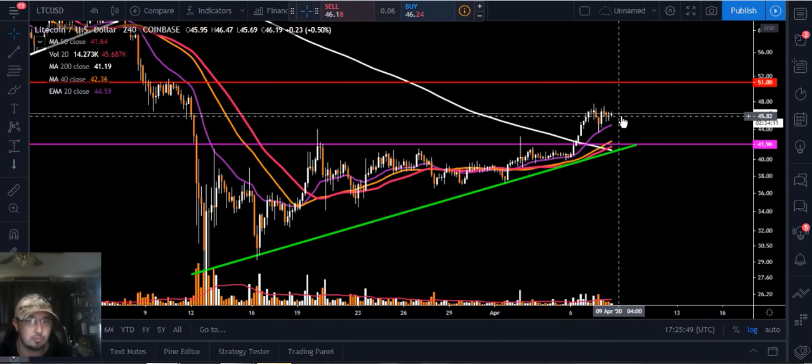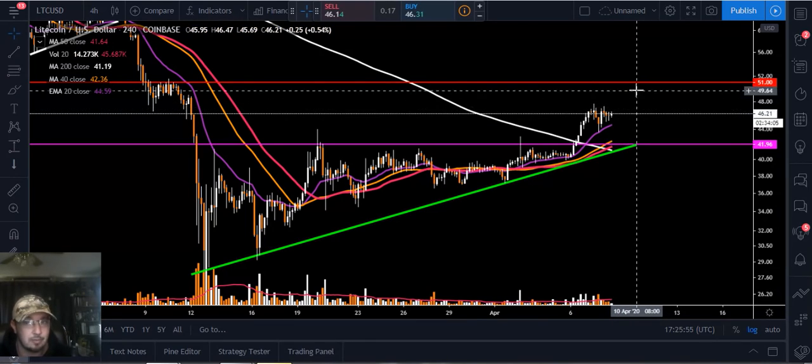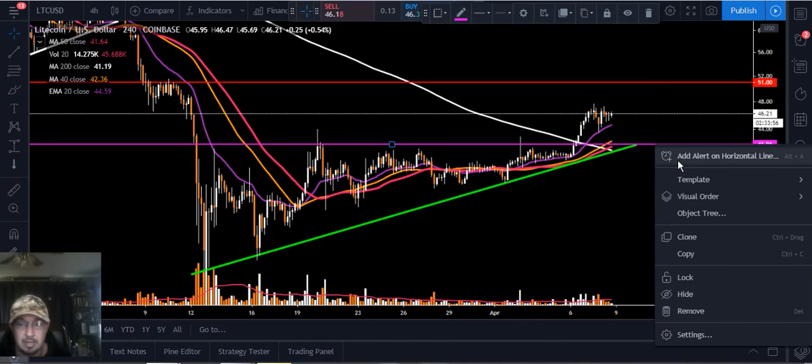But right now we're just really consolidating sideways. The candles are getting tight. Like I said, upside, we really need to get up above 46.73, then it'd be up to around $51. To the downside, we'll put our alert back at that 41.96, right where we had that original breakout.